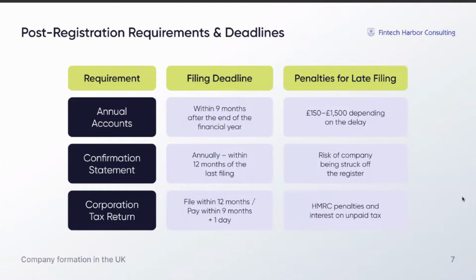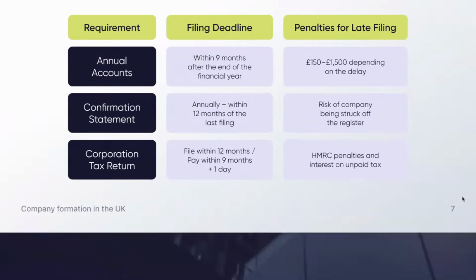Once your company is formed, it's not just about running the business. You also need to stay compliant. Every UK company must file annual accounts with Companies House. Then there is a confirmation statement, which is due every year and confirms your company structure. You also need to file a corporation tax return with HMRC and pay due taxes. Missing these deadlines can lead to fines and in some cases even loss of the company's active status. That's why we always recommend working with us.